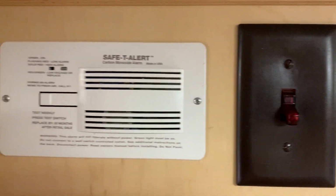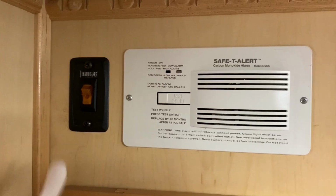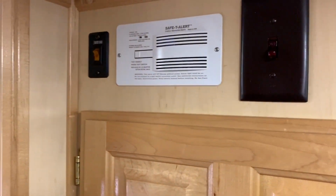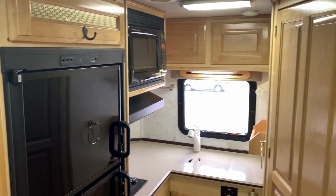I'm going to have to ask my guys on that one. I'm not positive. Carbon monoxide detector. Heated tank switch. That one's going to turn on the heated tanks. This has the Arctic package, so a little extra insulation underneath.